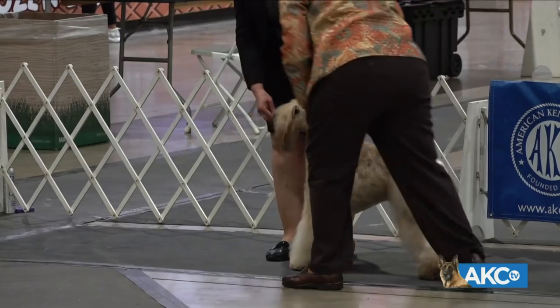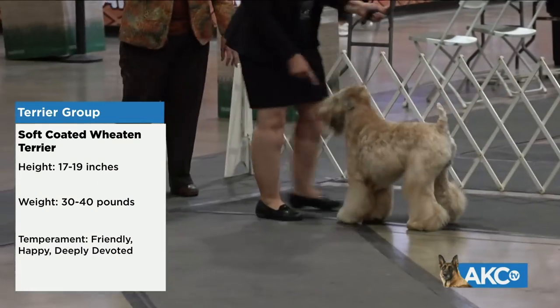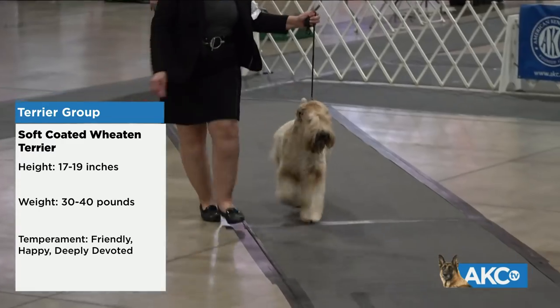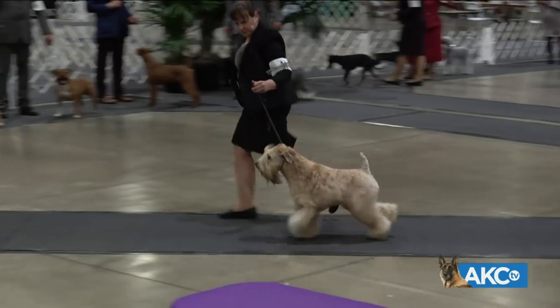Now we have the Soft Coated Wheaten Terrier. A nice medium-sized dog, still one of the largest terriers, used for herding and guarding. Another one of the terrier breeds developed in Ireland. They should always appear happy and courageous.